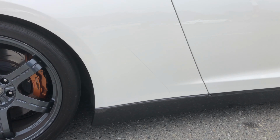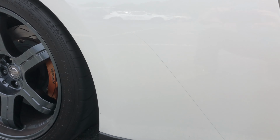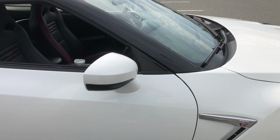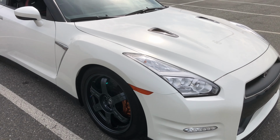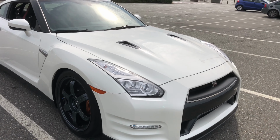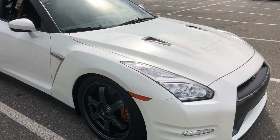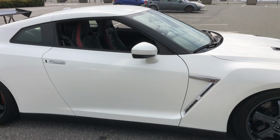So the car is in very good condition. Before taking possession, I had my dealership install those nice shark fins here in front of the wheel well. The car also came with film. The entire front of the vehicle is 3M-style film: mirrors, fenders, hood, bumper. And then I had it paint corrected and ceramic coated, so it's looking pretty good.